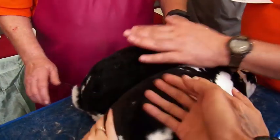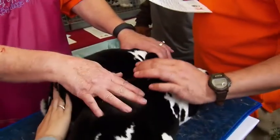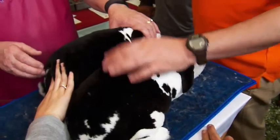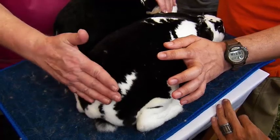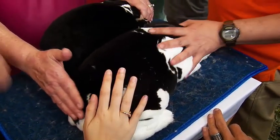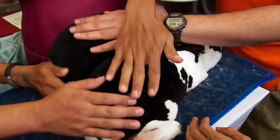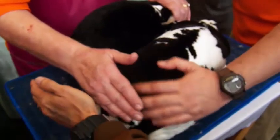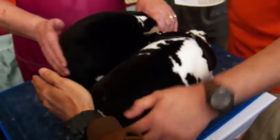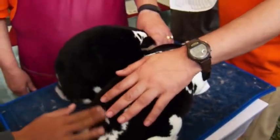This is a typical buck. This one is a show buck. This is a breeding buck. Depending on what you're doing, this is going to be a nice coat. You can feel it right here. Better spring, better spring over the head.